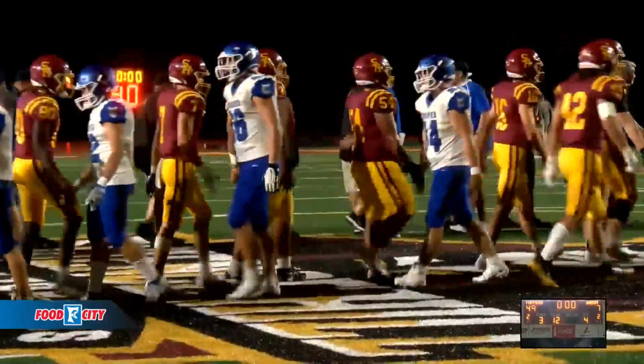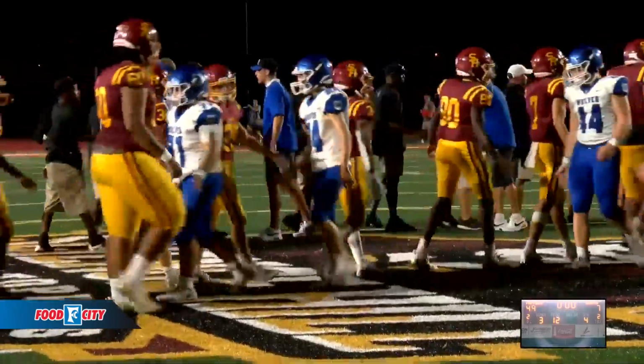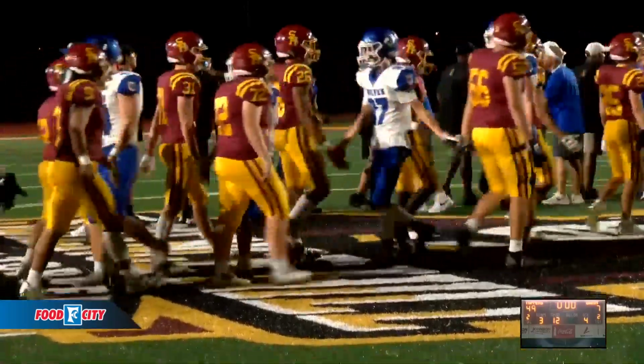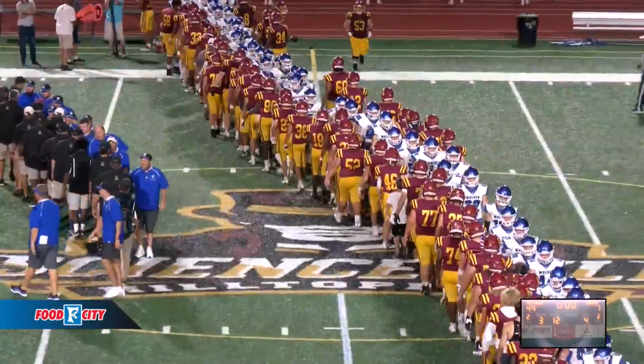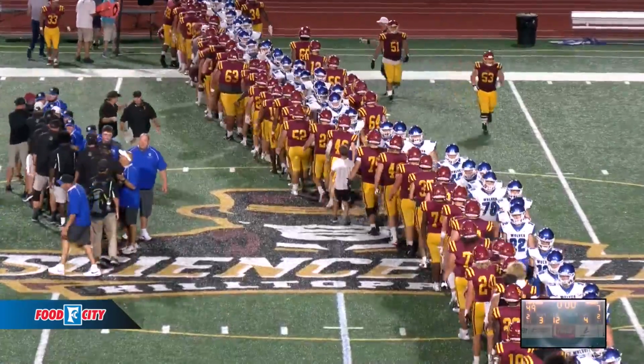Science Hill showed it on the ends as far as their wide receivers, and then they were also able to show it in the backfield with Jay Sean and also Moon running the football. They bounced back. We were going to see which team got off the mat first, and it was Science Hill coming back and winning tonight after that tough loss last week.